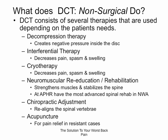What does DCT non-surgical actually do? It consists of a number of therapies. There's decompression therapy that actually creates a negative pressure within the disc, and it helps suck the disc material back in. Now, when we've pulled on the discs and gotten this negative pressure, sometimes it creates a little bit of soreness, so we use interferential and cryotherapy, and this helps decrease the pain, swelling, and spasm.